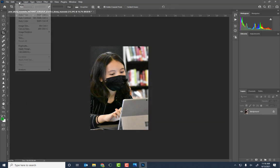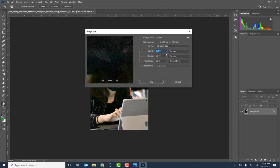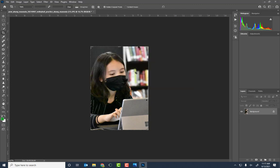It's still big enough. It was taken with a big camera, a big sensor, so it's a 24 megapixel picture to start out, I believe, and it's a 10 by 7 picture. It's good. It's fine. So that's a 300 resolution, okay?